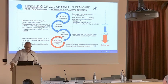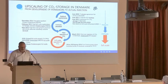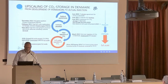With all this, we have the onshore storage project that is conducted by Gas Storage Denmark, which is an operator that stores natural gas onshore. And they are going from a pilot to a demo and to a full-scale project. We started already in 2020, and we hope that we can have the first CO2 injected into the subsurface in 2025, and that is onshore.